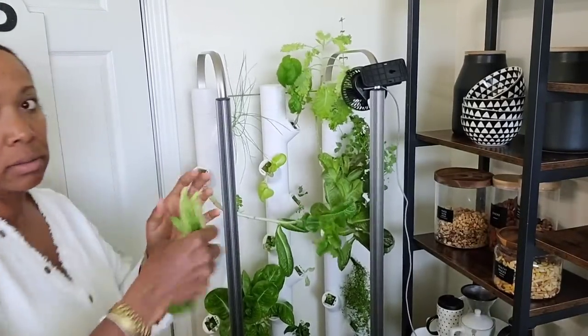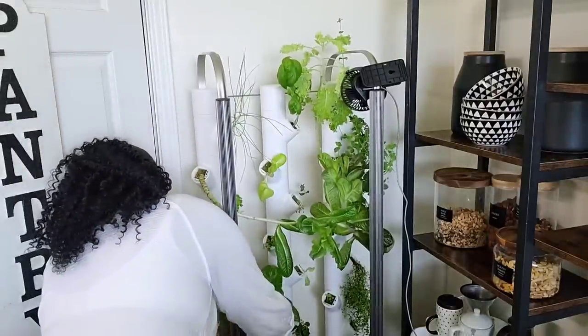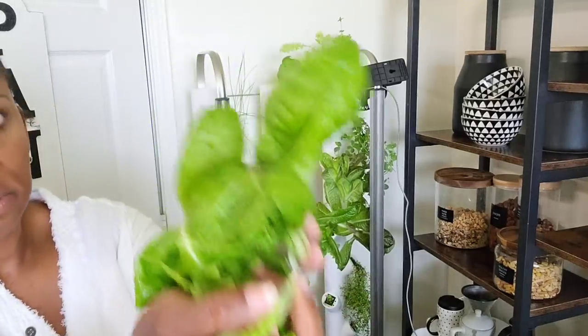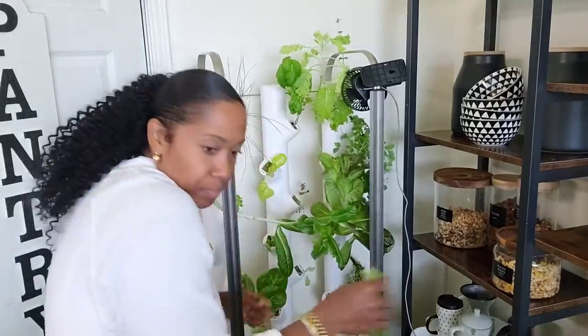This one needs to come out. This pole plant. We done ate this whole plant up, and it needs to come out. Look at this lettuce. What does it say? Authorize the payment. I probably did. I don't even remember. All right.